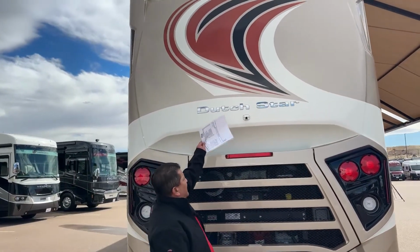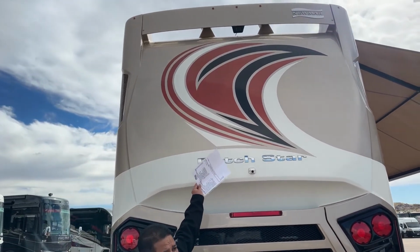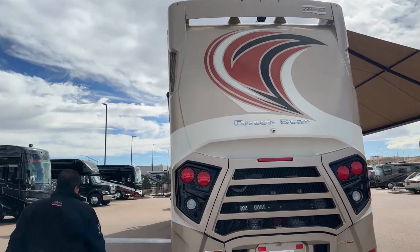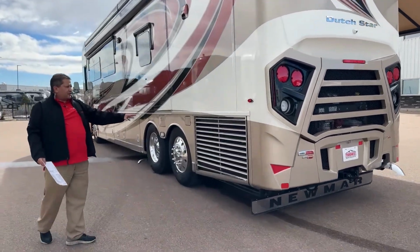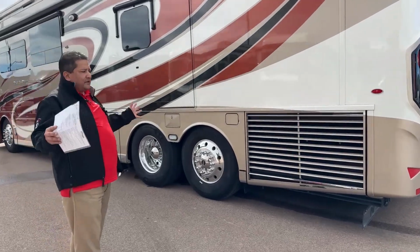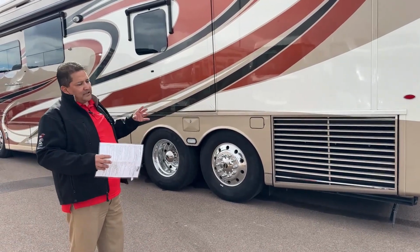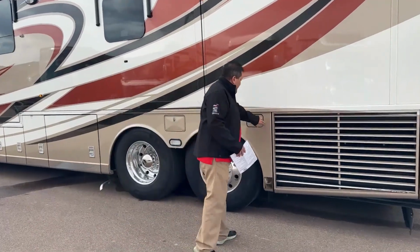Here you see the other camera up there. This is your backup camera, and then you have your OmniVision 360, so that's part of that system where you can see all around your coach. As we walk around, here's your side radiator. It's a big oversized radiator. It keeps that 450 horsepower cool, so even if you're towing something up in the mountains, that's plenty of radiator to make everything stay cool for you.